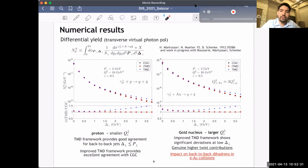Okay? And you have three sets of curves. You have the CGC, the ITMD, and the TMD. These are for fixed PT and for fixed virtuality. But there are some features that I want you to get out of this plot. First, you see that at large delta T, this means that the jets or the hadrons are not back-to-back anymore. At large delta T, you see a deviation between the blue points and the black dots representing the CGC. This is expected because the TMD factorization breaks down precisely when this momentum imbalance is very large.